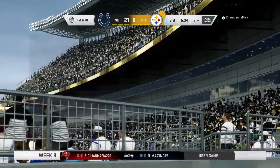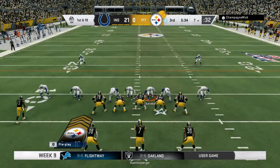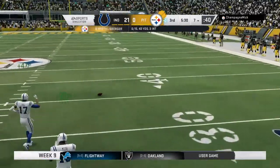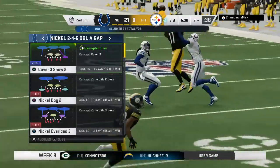Great punt. Fantastic punt. And for all those who wonder, what do punters do during the course of practice each and every day? The best ones do what we just saw there. Work on positioning the football and helping their team. And now a throw on 1st down there, but it's incomplete. It is tough to complete passes against zone defenses.